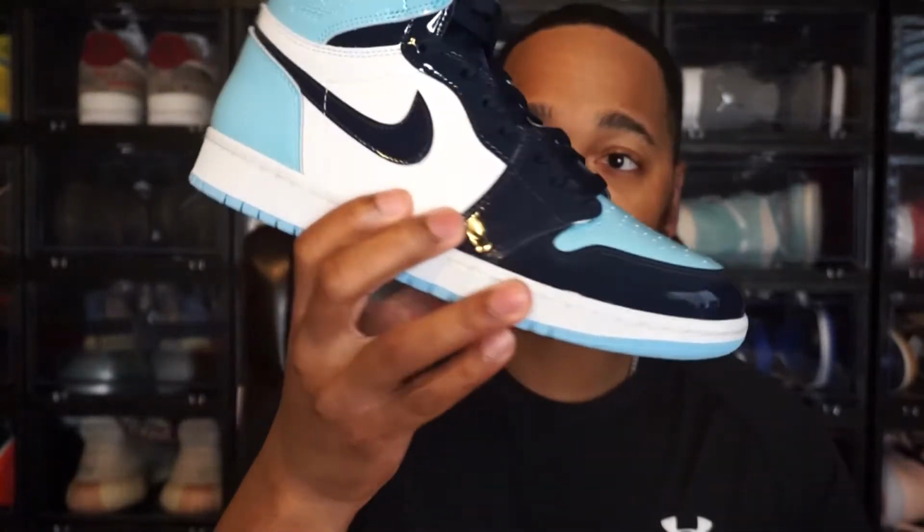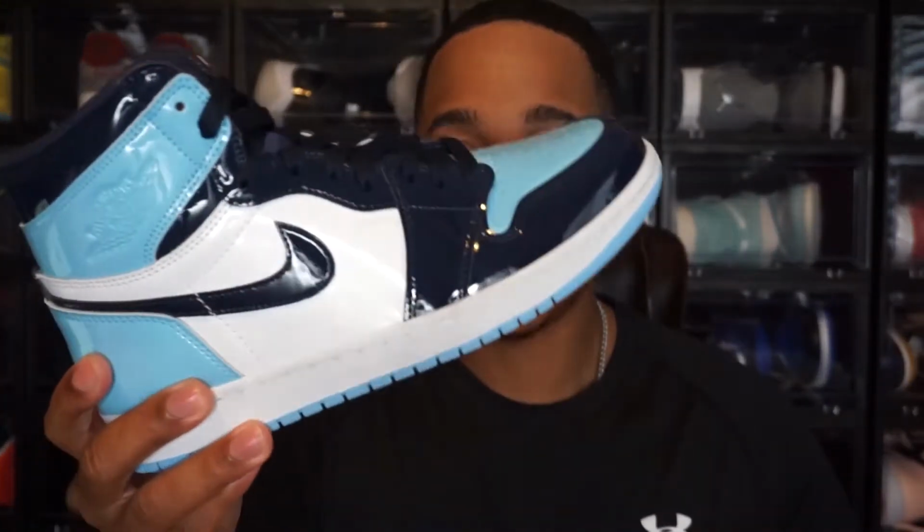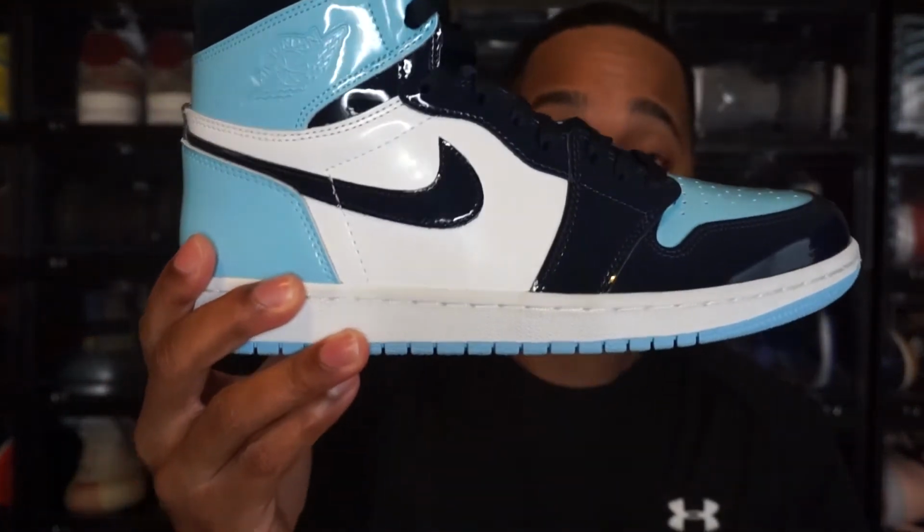Like I said, it's full patent leather around. I know some people don't like the patent leather. To each his own. I do like this shoe. I think it's a pretty cool shoe. I know it's my girlfriend's grail shoe, which a grail, if you don't know, is one of your top shoes. Everybody has their own grail, and this was hers, the UNC Blue Chills.